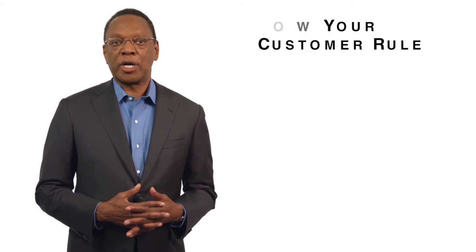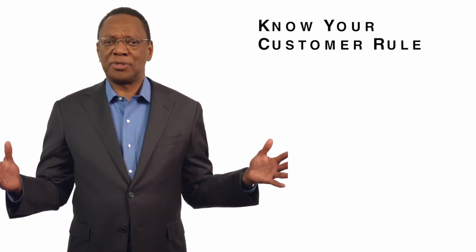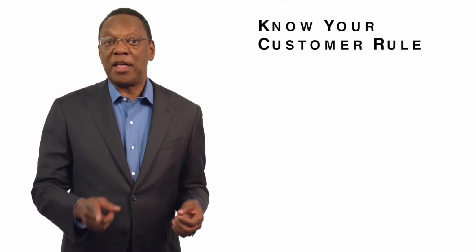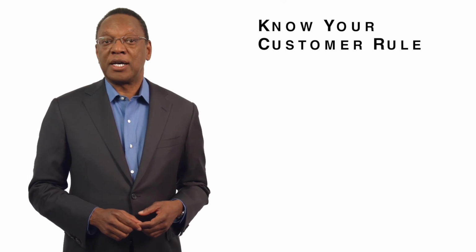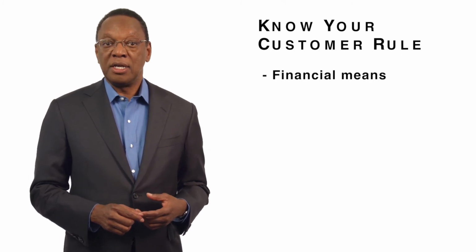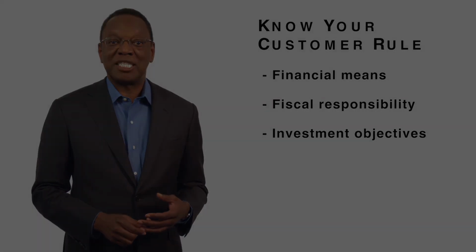When opening any type of customer account, FINRA has a blanket rule known as the Know Your Customer rule. In very broad brushstrokes, this says that the person opening the account must be aware of the customer's financial means, the customer's fiscal responsibility, and the customer's investment objectives.